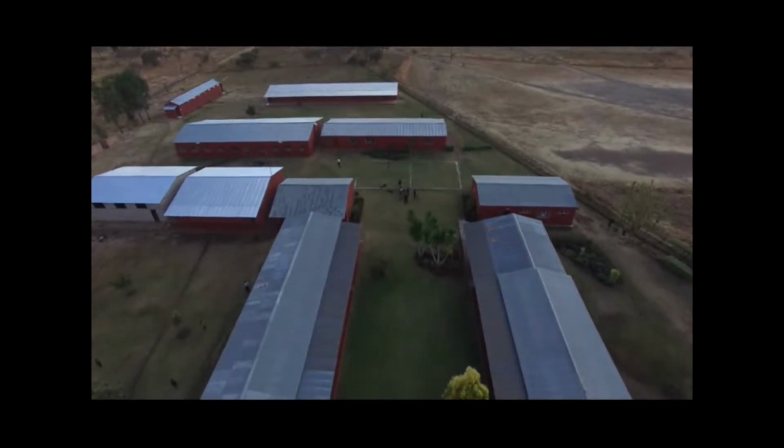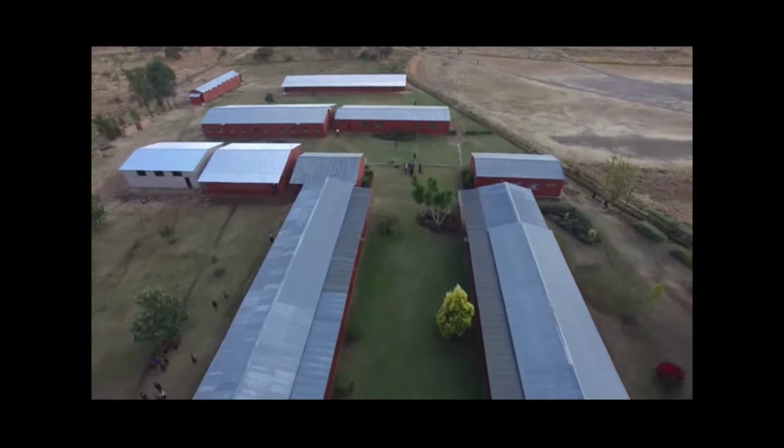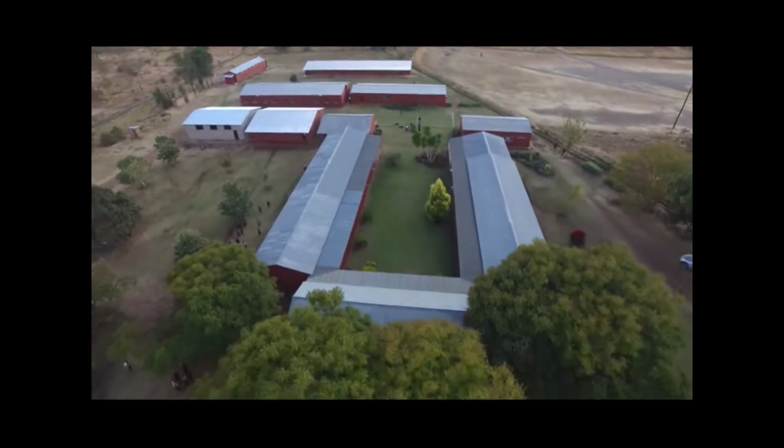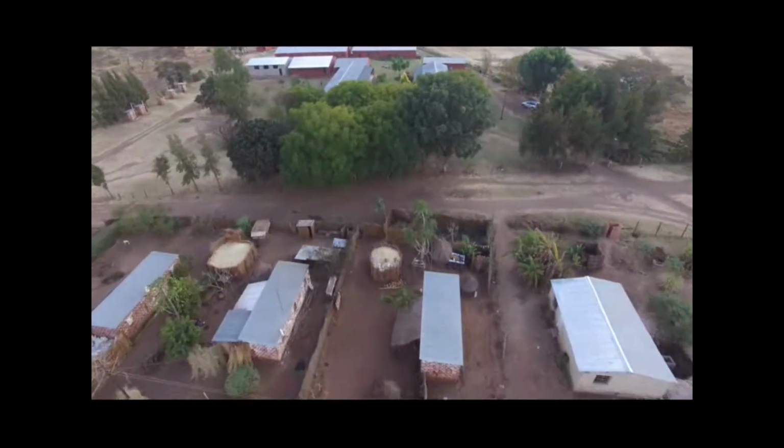All right, this view gives you a nice overview. The building that is to the right, about the middle of your screen, was the very first building that Woodward built for these people, and that was the first library.